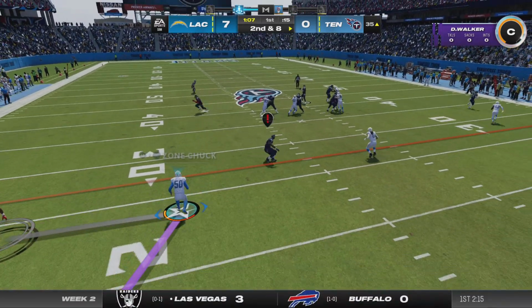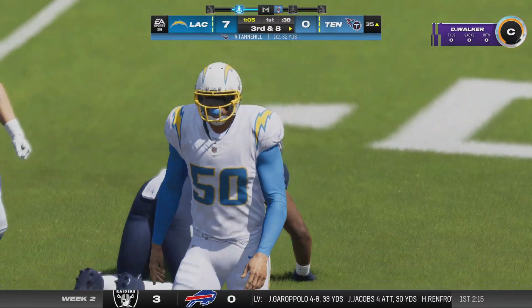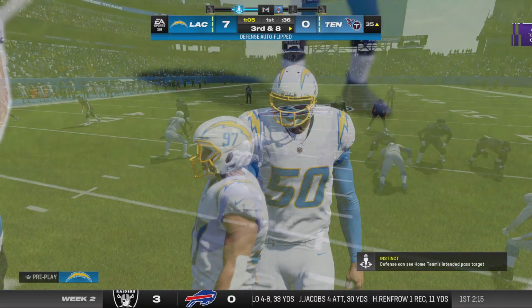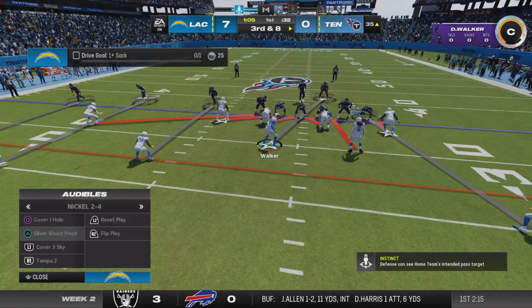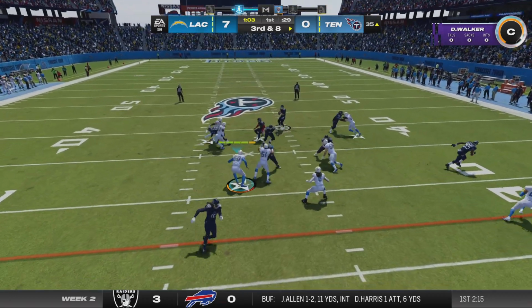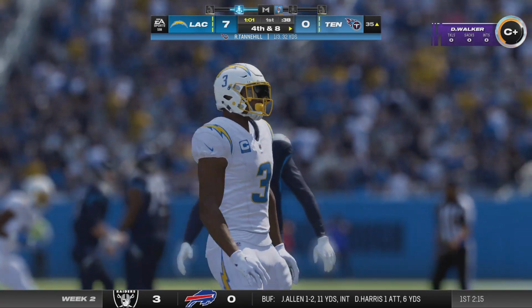To throw is Tannehill. And this throw incomplete. And the defender all over him that time, but it's going to lead to 3rd down. They'll be in search of 8 yards here as they hope to convert the first down. Tannehill with a play fake to Henry. He'll throw instead. And that is incomplete.